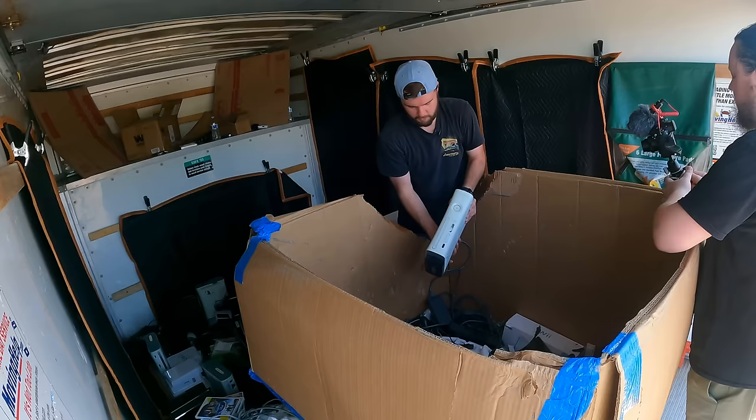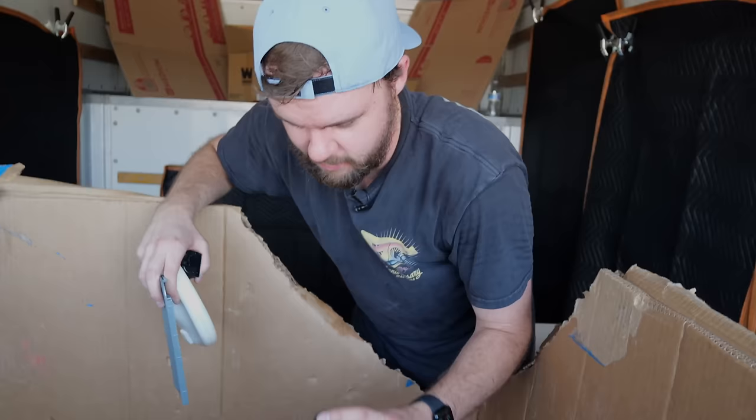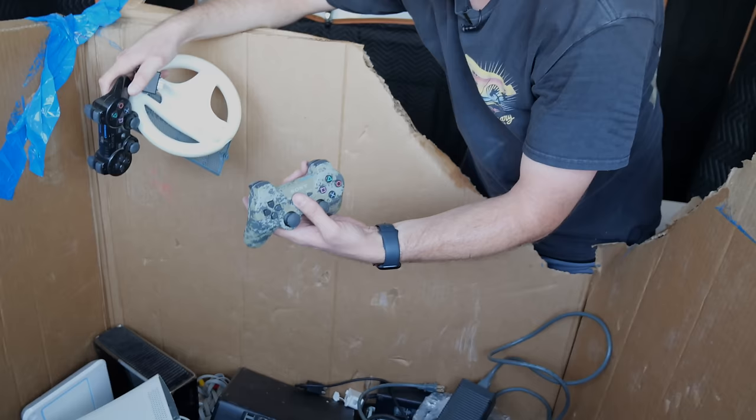And of course, another 360. This one's kind of smashed up. And it's 2008, so probably a Falcon. All right, got another 360 Slim here covered in filth. Got another DualShock 3. This one might work. It looks filthy, but it might work. And then we also have a camo. Hey, that one actually looks not bad for how far down this was in the pile.